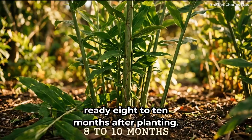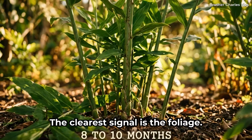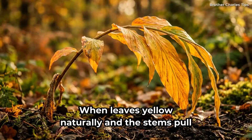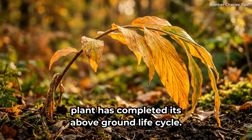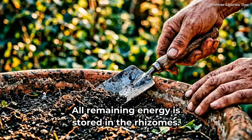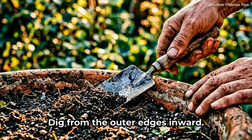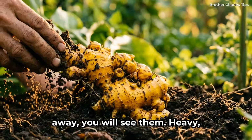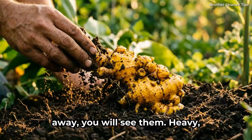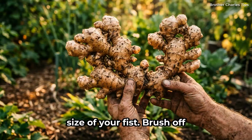Ginger is typically ready 8 to 10 months after planting. The clearest signal is the foliage. When leaves yellow naturally and the stems pull back toward the soil on their own, the plant has completed its above-ground life cycle. All remaining energy is stored in the rhizomes. Dig from the outer edges inward. Work slowly. As the soil falls away, you will see them. Heavy, forked, golden rhizomes, some the size of your fist.